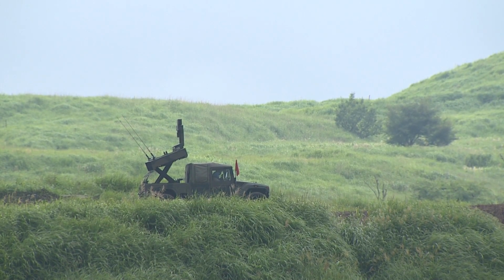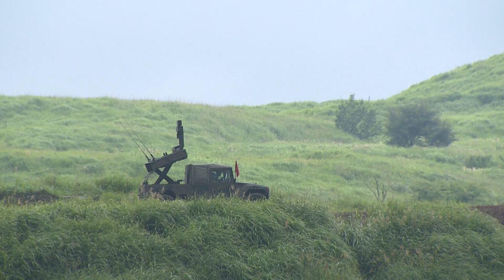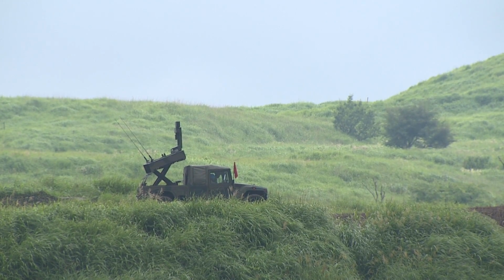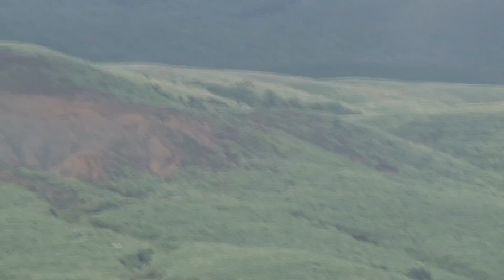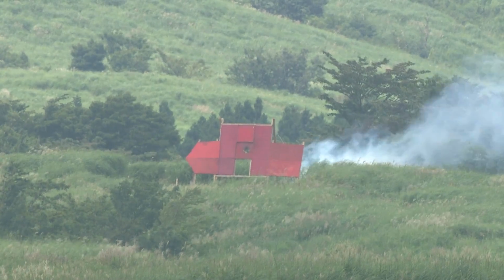01, this is 02. Transmitted. Target information. This is 01. Information confirmed. Squad, red. Target number 201. 1 round. At my command. Fire! Hit on target. Cease fire.